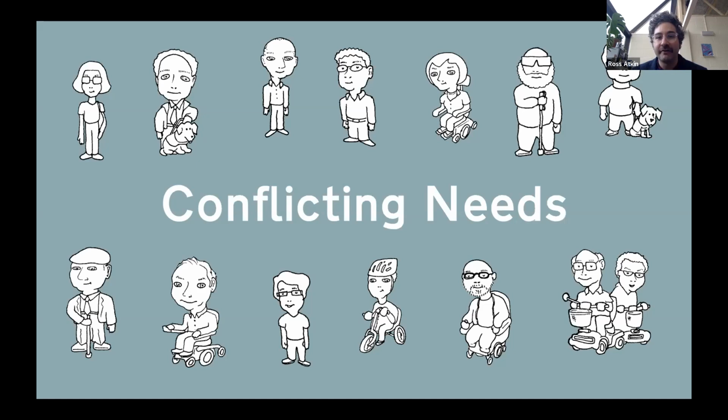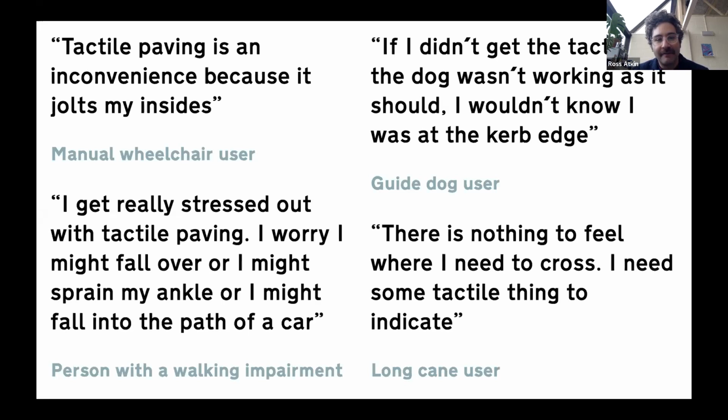A classic example of this is tactile paving, and these are all quotes from this project that I've done for the City of London, which I'm about to talk to you about. On the left, we've got quotes by people who find tactile paving makes life more difficult for them. And on the right, you've got quotes from people who need tactile paving, and for them it's essential to get around on the street. I'll read them out just in case there's anyone here with experience of sight loss.